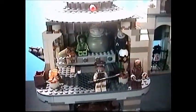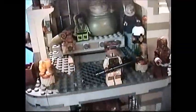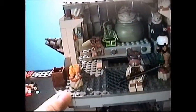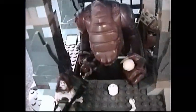Alright, so here's the set with the Rancor pit on the bottom. I'll show you what you can do with that trapdoor feature. With a sticky minifigure there. Pull this. You kind of have to help it along. It doesn't help that I just have one hand. And then push that back. And push Jabba's throne forward. And he can enjoy watching his victim get eaten.